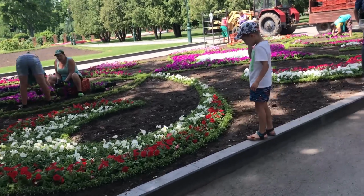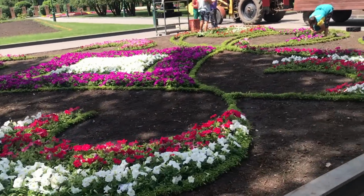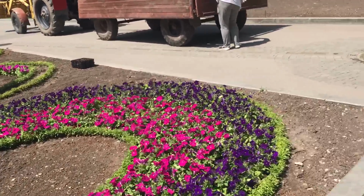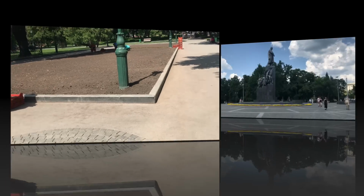You have these babushkas, these grandmothers, kind of planting new flowers. They seem to do this every like 2 weeks or so. I think it's nice, but it's a huge waste of money.